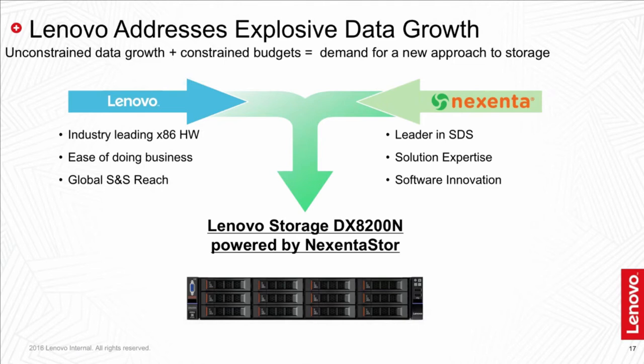But as you can see, not just in the consumer space, but in the industry, budgets are constrained. We're trying to address these needs, and we've come up with an appliance solution to put it all together. We've taken our industry-leading hardware, our server hardware that you can get from Lenovo, our business capabilities and research and development, and partnered with Nexenta, a leader in software-defined storage, to create an appliance that's easy to deploy, ready to go, configured, and we take a lot of the work out of putting it all together, so you don't have to build it yourself. And that's where, as you see here, the Lenovo Storage DX8200N, powered by NexentaStor, the software from Nexenta.